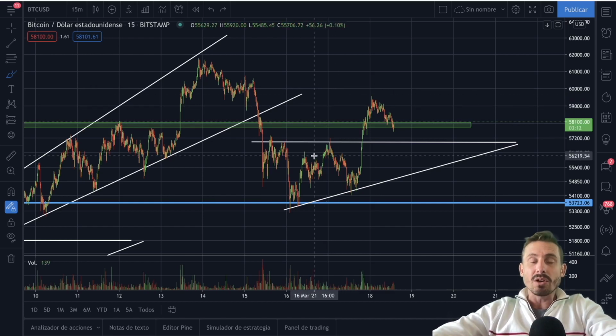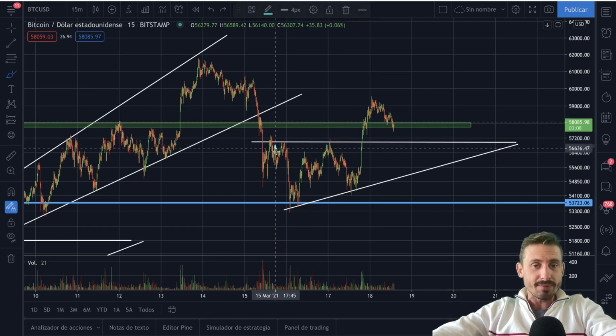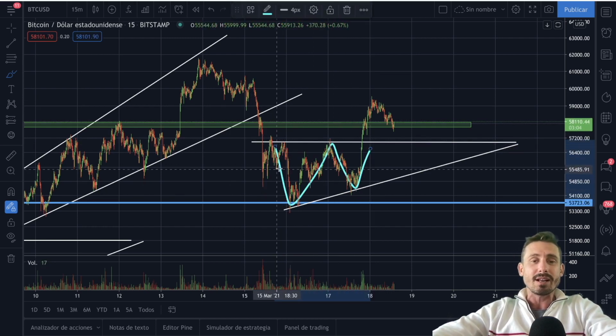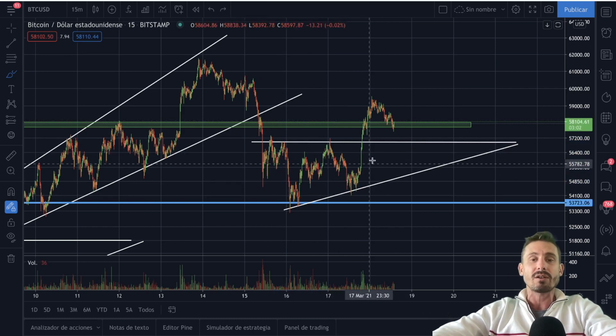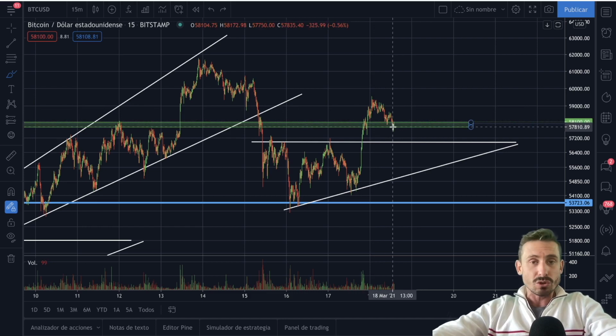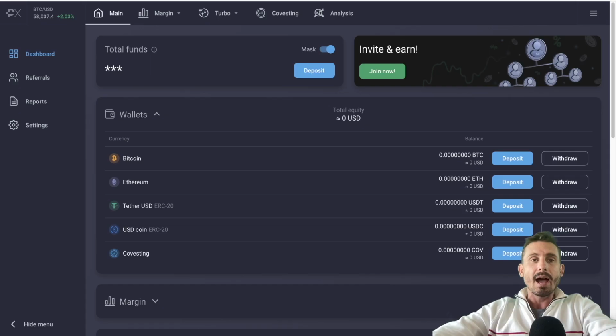In today's episode, we are going to check out the BTC US dollar pair. If you watched yesterday's video, I did talk about this potential ascending triangle formation. We didn't even form half of the ascending triangle, so we broke out from the resistance. Now we are going to look for potential trades in this episode, and also the Chainlink US dollar pair.